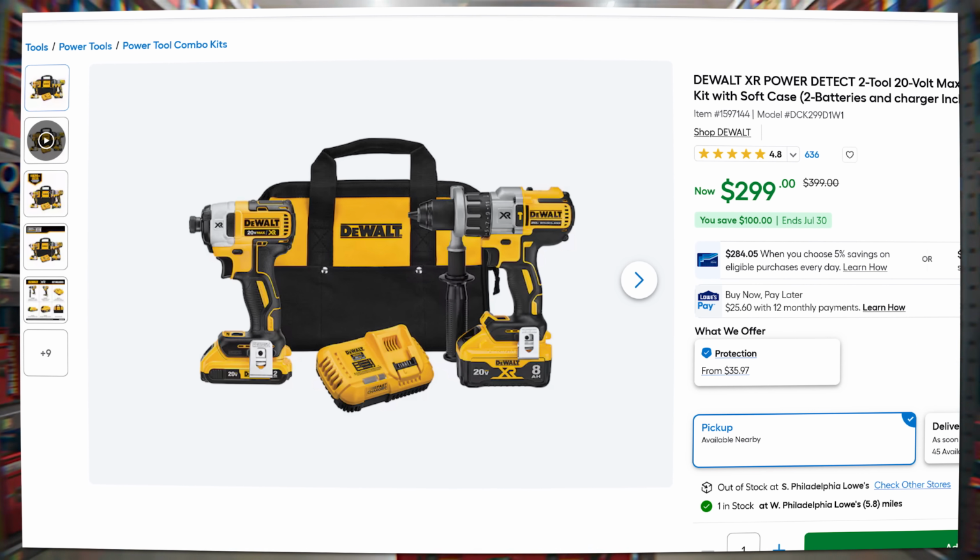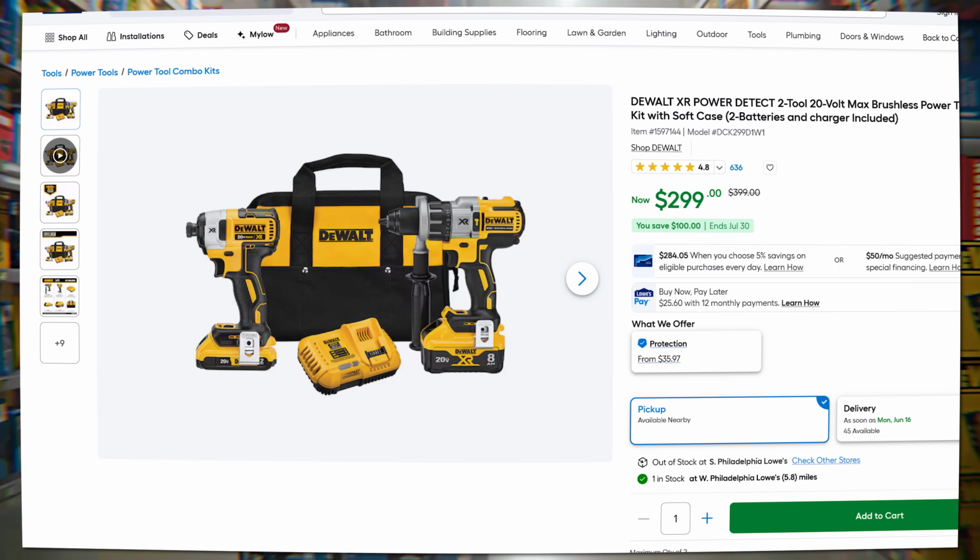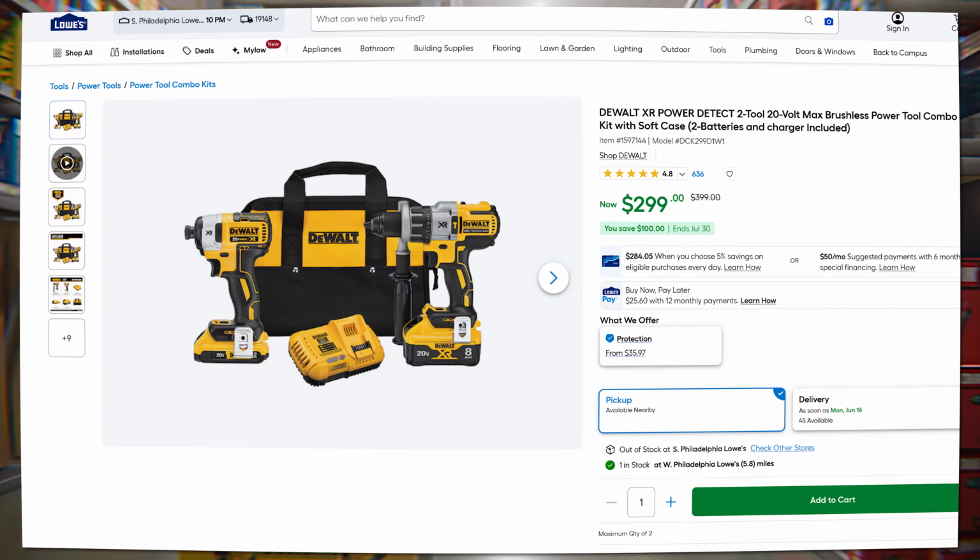You're getting a rapid charger. You're getting a bag, all for $299. They're saying you save $100. And that is correct, because these kits, I've seen them as high as $399 in the past.